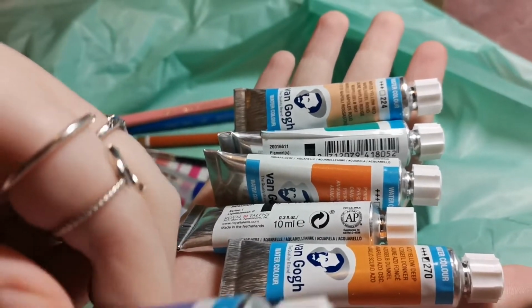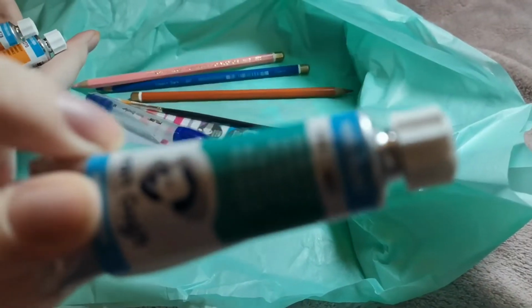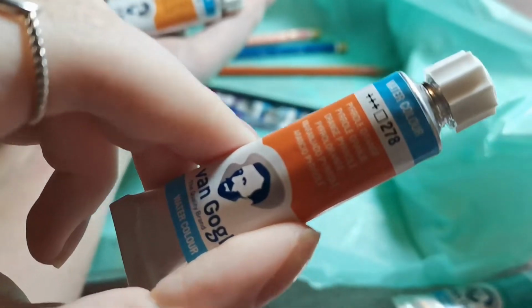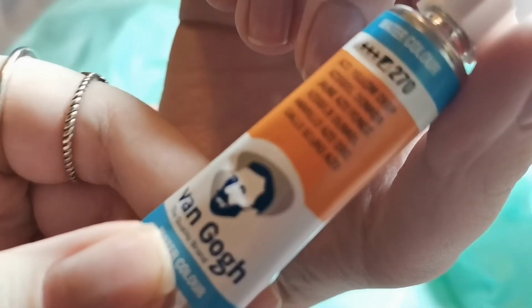What was it? Lavender, yeah, lavender. We've got Naples yellow red. Cool. We've got turquoise green. Focus. There we go, turquoise green. Pearl orange. Sounds like you went to jail. Yeah, got paroled. Orange is Madder Lake Light. And it's a yellow deep. Oh, those are nice.